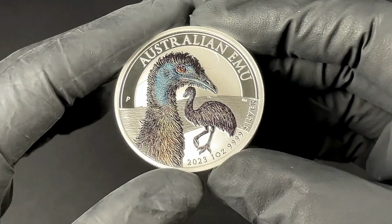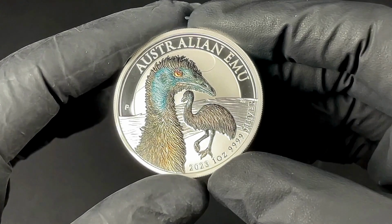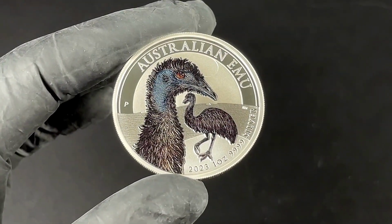Just a beautiful piece though. Really love that close-up of the bird there and then that baby in the background.